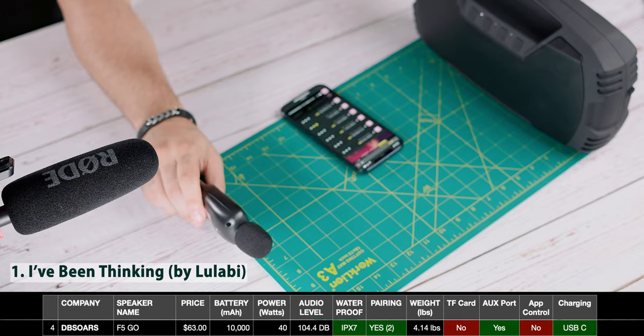And then we get to this form factor. We already talked about Anker, extremely underwhelming, and I'm not even sure why anyone would pay that much for that speaker. So these two, at their price point, this is $63, this is $70. They both got over 104 and 105 dB. Extremely loud. If you want a little bit more bass, you can go with this one.